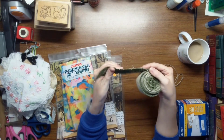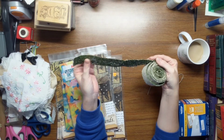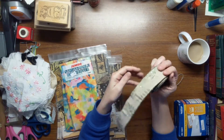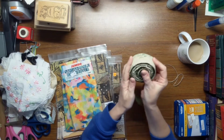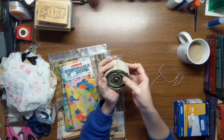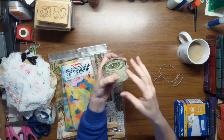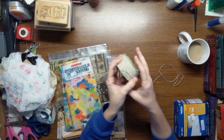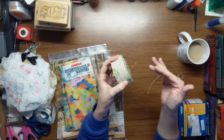It almost acts as if there's wire in it, but there's not really any wire in it. It just, oh, there is wire in it, I think. I do feel wire. Yes, there's wire right there. Okay, so it does have a big wire through it, but that would also make a great sturdy belly band, or one of the little side pockets, or if you wanted to glue it down for the side of a page, you know, to give an accent to a page.